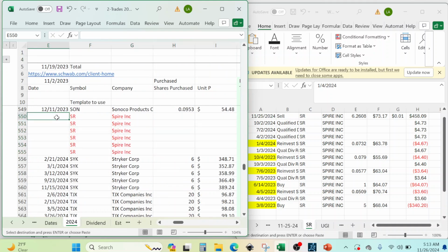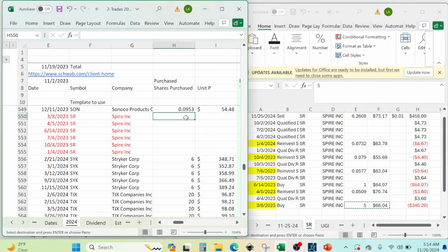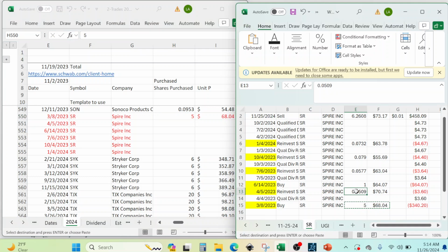So the first one was 3 8 23. The second one was 4 5 23. The third one is 6 14 23. I don't know, the next one, lost track, is 23. The next one is 10 4 23. The next one is 1 4 24. Okay, so I hope I got my numbers right. So now let's work with those things here. Let's copy and paste. Then we just copy and paste values so that we don't get formatting in here. So those two things happen together.